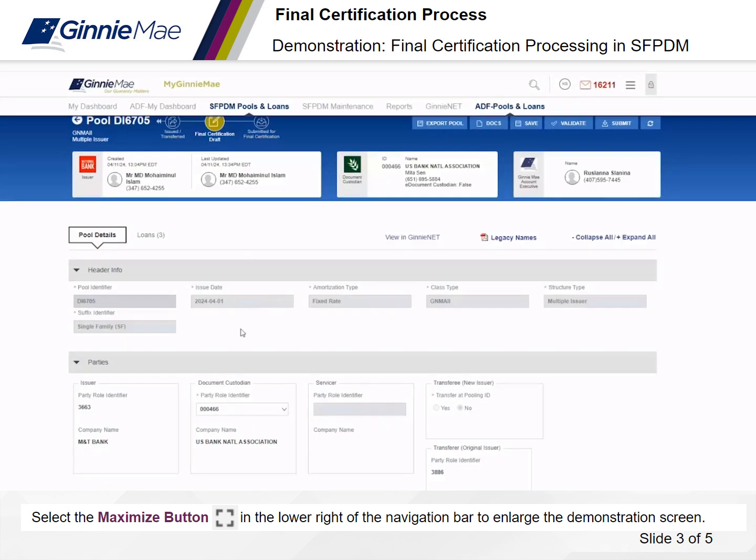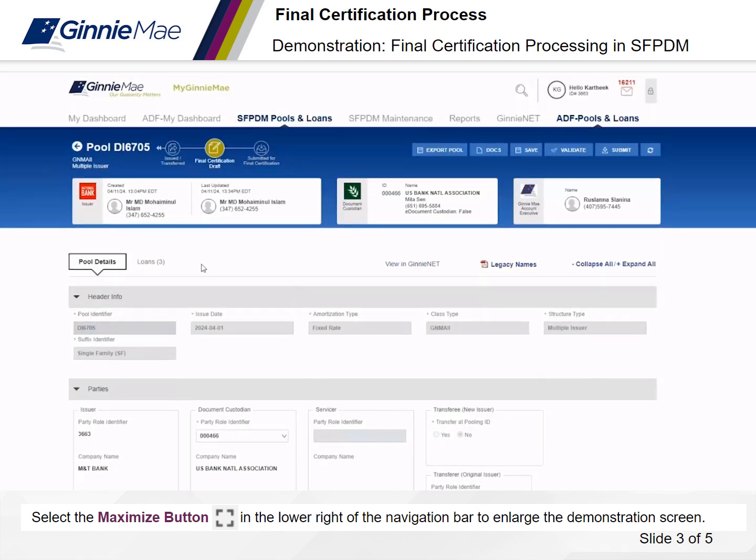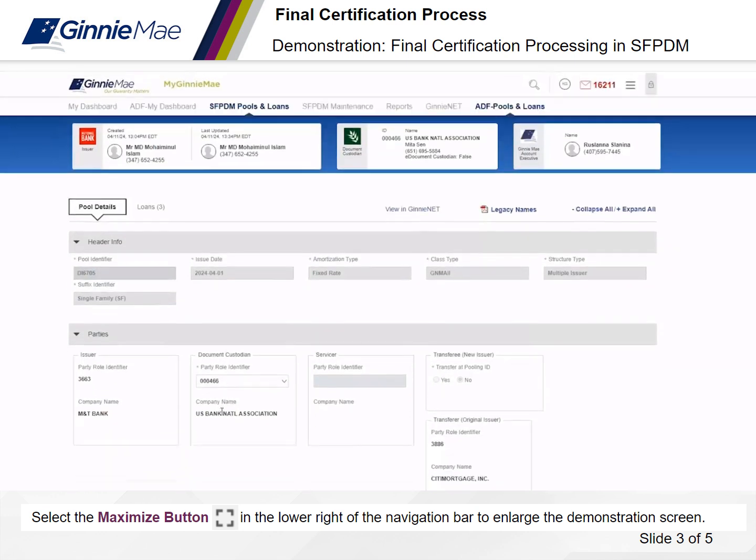Next, we can see that on the pool detail page, the document custodian field has opened up, also known as the party role identifier, and it's a drop-down. So if there's a need to change your document custodian, you will be able to change the custodian here. For today's demo, we'll keep our custodian the same. And this is the only change that you're able to do. So what we'll do is go ahead and navigate to the loan detail page.